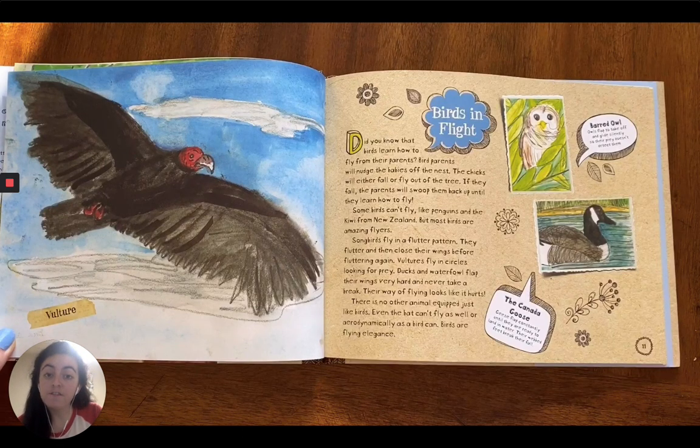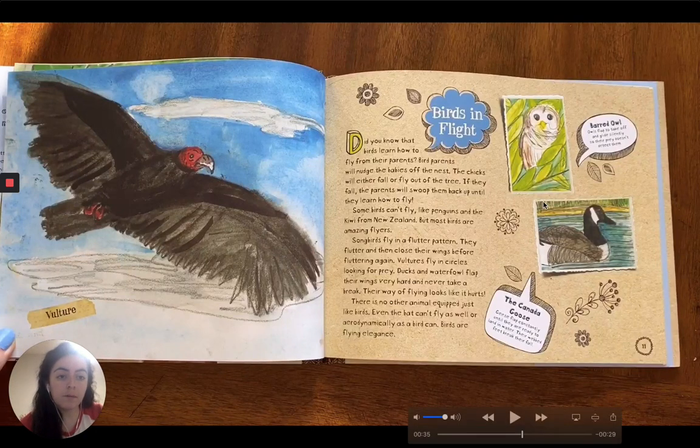Some birds fly in a flutter pattern. They flutter and then close their wings before fluttering again. Vultures fly in circles looking for prey. Ducks and waterfowl flap their wings very hard and never take a break. Their way of flying looks like it hurts. There is no other animal equipped just like birds. Even the bat can't fly as well or aerodynamically as a bird can. Birds are flying elegance. Now let's talk about the barred owl.